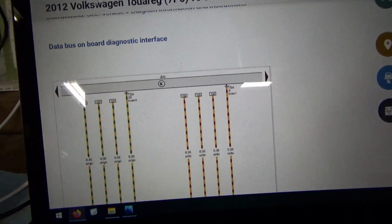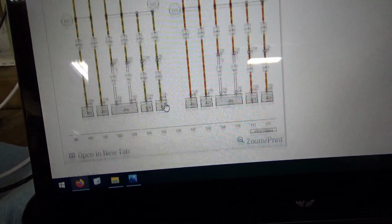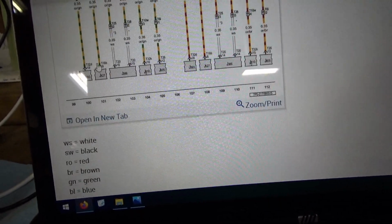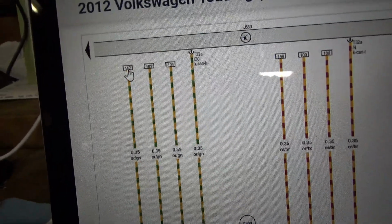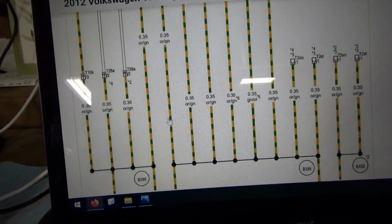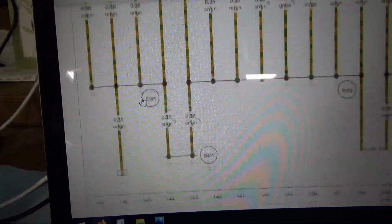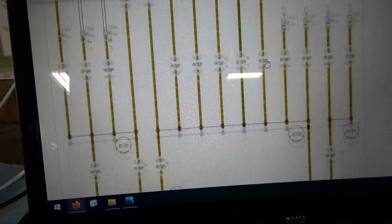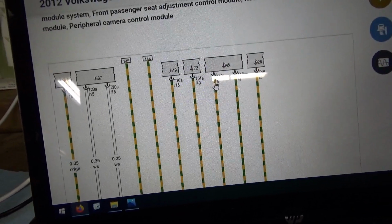Alright, here we go. The orange and green comfort network. Let's see what modules are on here. So this is the OE diagram, and you can see there's 1, 2, 3, 4, 5 modules. Okay, we're in good shape, but we have to go to 142. Track 142 goes to here from 100, and we have another 1, 2, 3, 4, 5, 6. So 5 plus 6 is 11 modules.